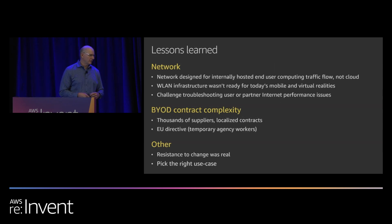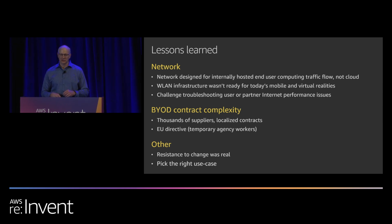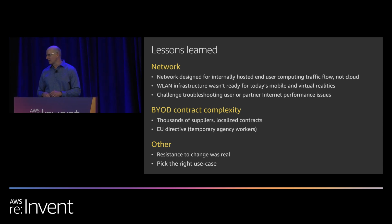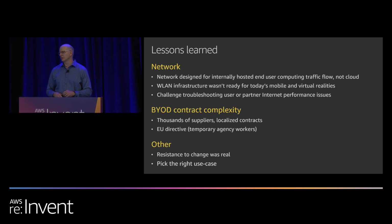Some of the lessons learned for us, when we first started, our network was very traditional MPLS, full tunnel back to a data center. It was really designed for that client-server model. It wasn't designed for cloud. So that gave us a bit of a challenge up front for folks that were connecting from a J&J site. We've since transformed, we have transformational initiatives going on in our network world, but that was a very big learning for us in terms of bandwidth, availability, capacity, and such.